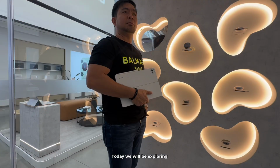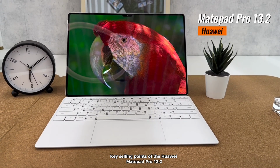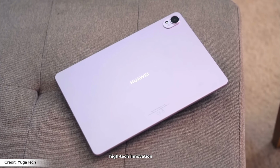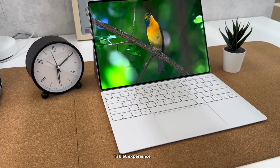Today, we will be exploring the stunning features and key selling points of the HUAWEI Matepad Pro 13.2 and the Matepad 11.5s Paper Matte Edition. These devices blend premium design, high-tech innovation, and fashion-forward aesthetics to deliver an unmatched tablet experience.